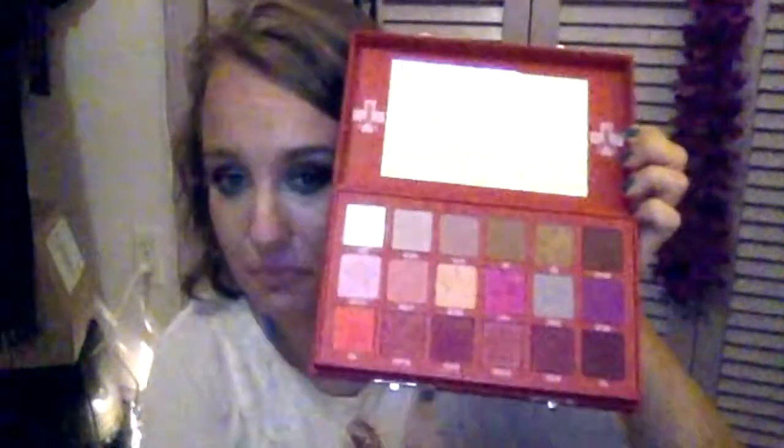not too big. The next palette I'm showing is not as good for travel, but I still traveled with it because it's the Blood Sugar palette by Jeffree Star, and I also discussed this one in my eyeshadow palette collection video. The reason I love it is this bottom row right here, just these reds. For some reason, they're not picking up as intensely red on this camera as they actually are, but this palette is just amazing.